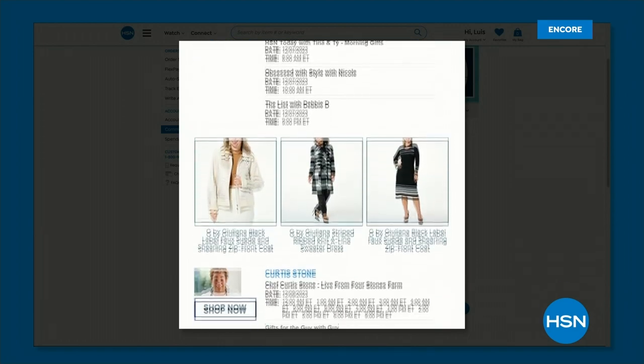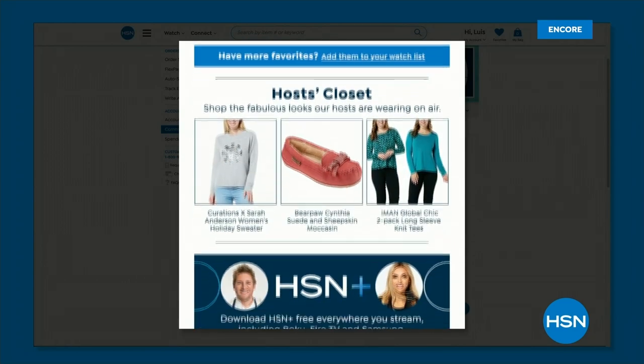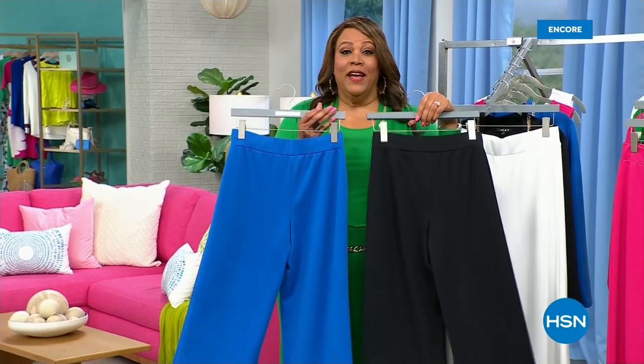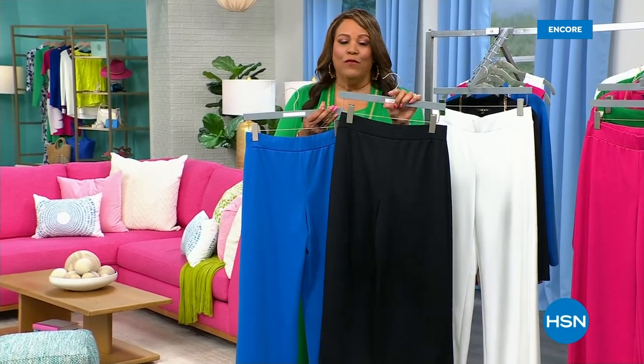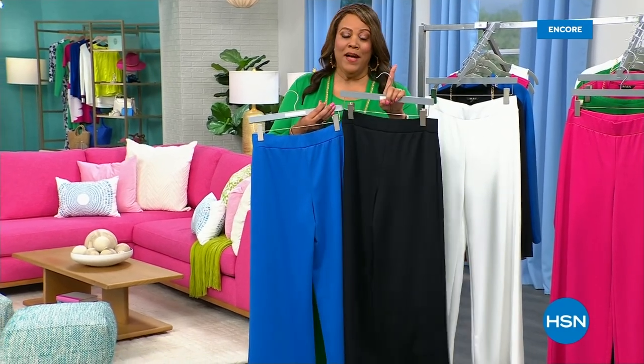What I love is today, it's all about Iman. It's all about easy dressing. This is the fabulous everyday elegance wide leg pant. I promise you, you'll wear it 5 days a week. I just took the black to New York. I was there for 5 days and I wore it several days. Okay, I also have not a whole presentation, but a quick buy from Iman.